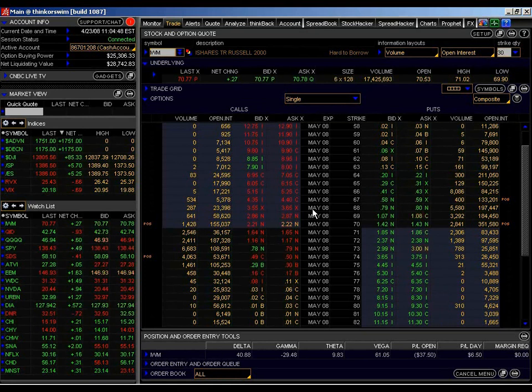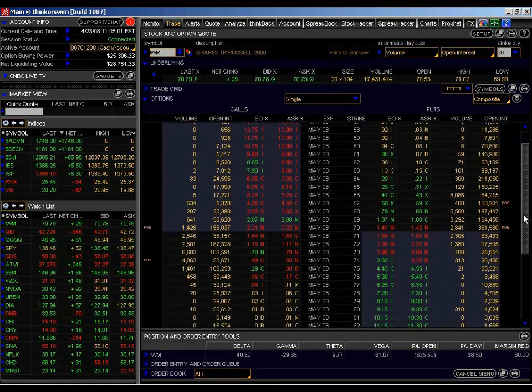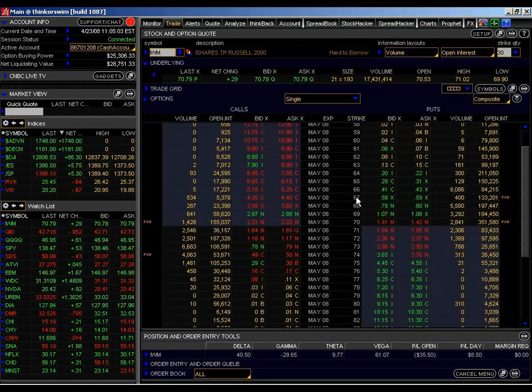But what we want to do here is take a look at how we actually put these positions on. You can see that we currently have a position in the IWM. We have the 67 strike, we have the 70 strike on the put side, we have the 70 strike and the 74 strike on the call side. We have these existing positions. Now the positions that we have in the IWM, let me just show you what those look like.